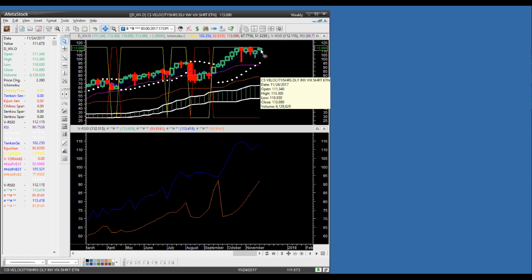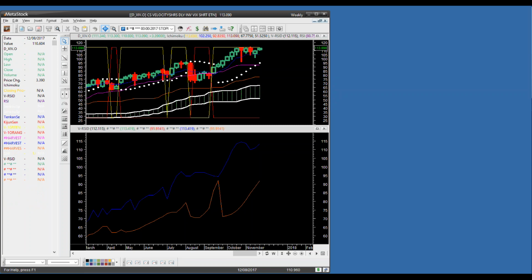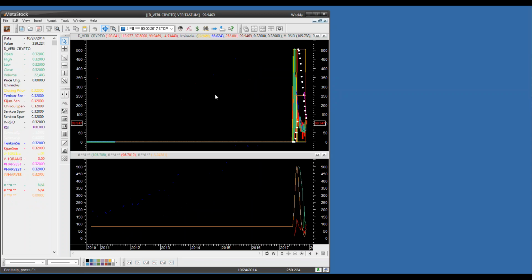So that's what we'll be watching for. Can the market maintain the current level? And then we'll see what happens from there. But as it is right now, watch the intraday price inflection points for those of you who are in the trading room. All right, next chart, we're going to look at Veritaseum.